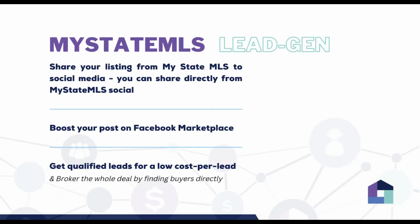When it comes to lead gen, let's stay on that topic and talk about how sending your listings to social media is a great way to get maximum exposure on your listings. Think about it. You don't just have a personal Facebook page anymore. You don't have just a personal Instagram page. You have your professional pages as well. And with My State MLS, you can share not only your listings, but other agents' listings as well, directly to your social media platforms right from My State MLS. This is going to allow you to get your listings in front of additional people on social networks.